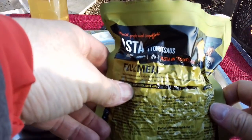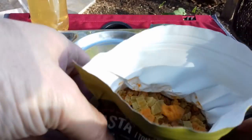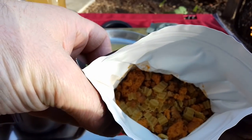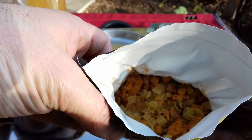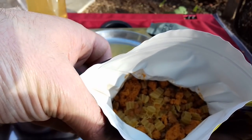Right, so I cracked open the main meal, the full meal. So pasta and tomato sauce. As you can see in there, it's alright. Is it freeze dried? It's a dehydrated meal, so we're going to need some water for that. So I'll boil up some more water.